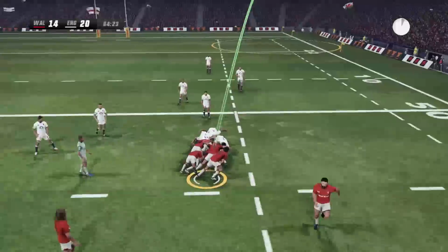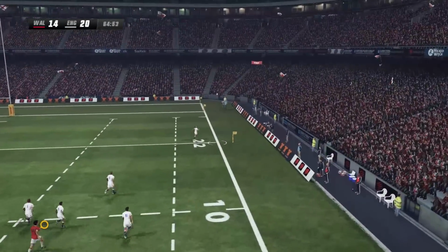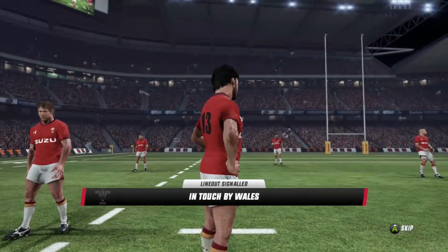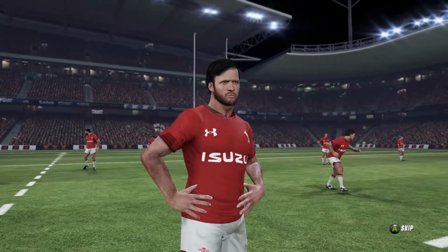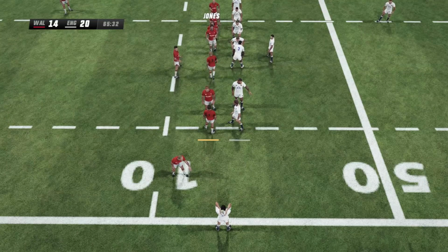10-metre line now. Wales will give it to who else but Gareth Davis, who can't do much wrong in the second half, but we've been proven an instant liar as that goes straight into touch on the full, looking to pin England back. They have made an error.